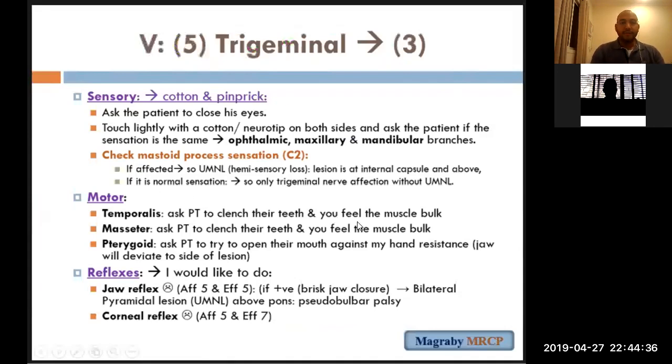Regarding the motor function, we have three muscles: the temporalis muscle and the masseter muscle, which is the strongest muscle in the body, responsible for mastication. This is the temporalis muscle, this is the masseter muscle, and this is the pterygoid muscle, responsible for the closure of the mouth.